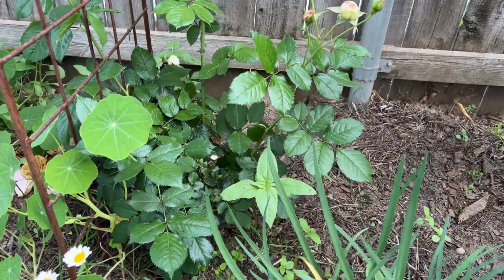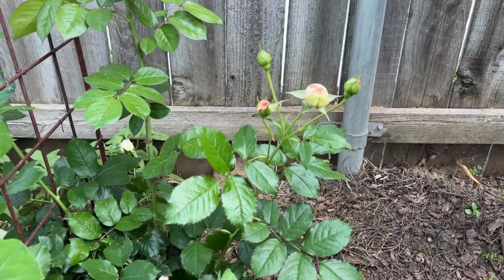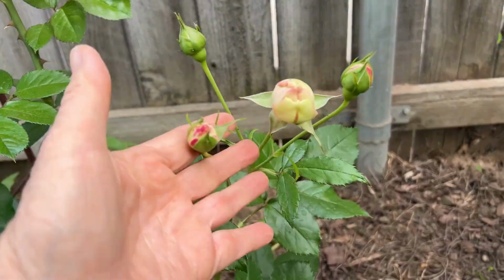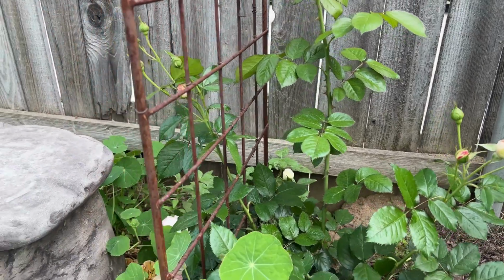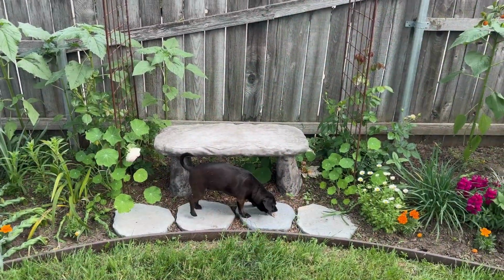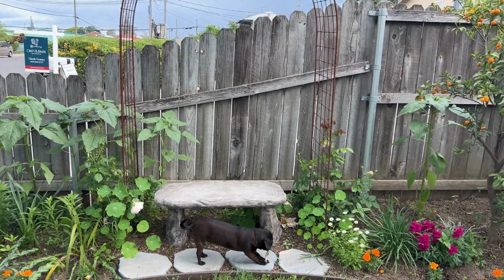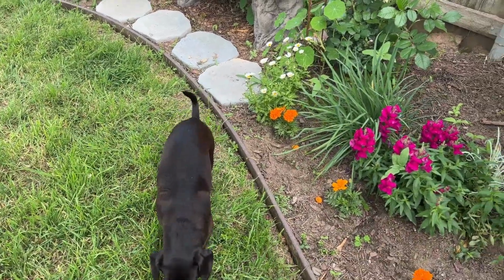There's not a whole lot to see on the Eden because it is new and it already bloomed, but it is making new buds. This is the most romantic rose I've ever seen. My plan is to have the Eden climbing rose grow all the way up the arbor. And of course, little Abby says hello.